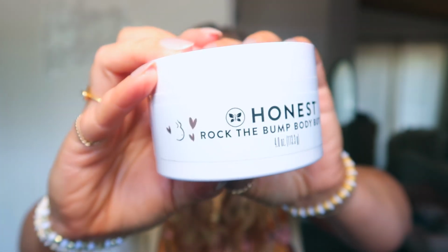So this is the Honest Rock the Bump body butter. This is obviously a body butter meant for people who are having a baby and their baby bump is growing and they're going to be putting on products to help with stretch marks. I think that honestly, as we age anyway, my stretch marks have gotten bigger, because guess what? My stomach's gotten bigger because I ate. The majority of us, unless we're super dedicated and strict with what we eat and exercising, as we get older, chances are our tummies are probably going to grow a little bit.